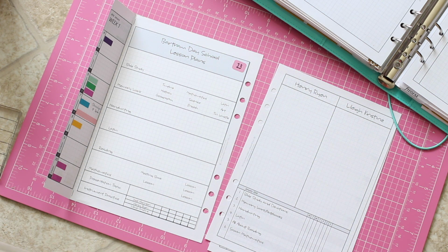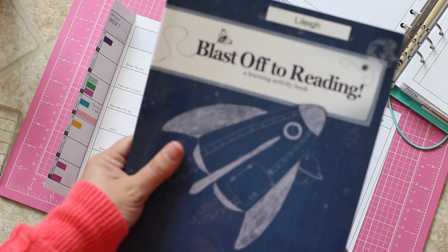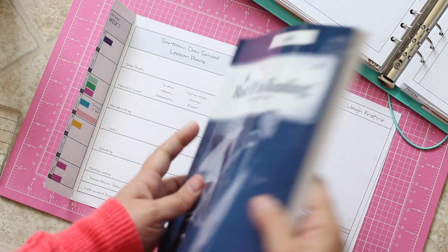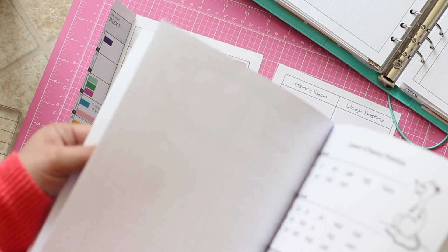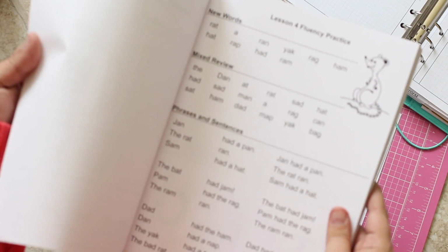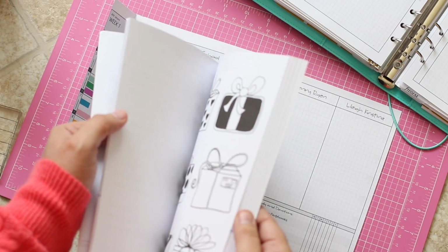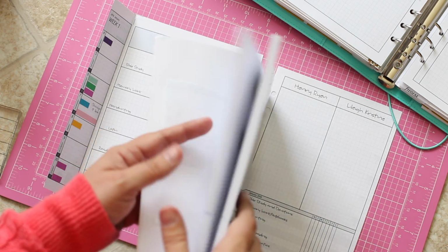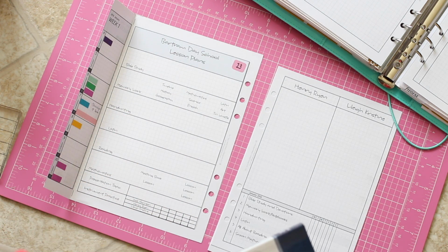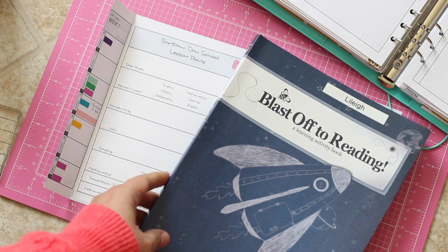Now for reading, we use All About Reading. And they are both doing first grade level 1. And these, we go to where we're at in the book. I divide them out. And then we work on fluency practice, whatever it has for us that week. And we just sort of work through the book. And I don't always have these planned out perfectly because some weeks go better than others. Some weeks go faster than others. And you know, other weeks they just need more time. But this is what we use for our reading program.